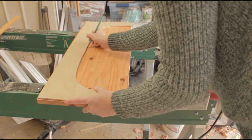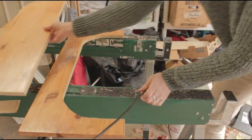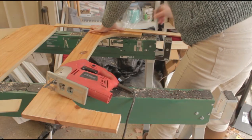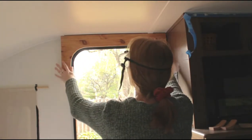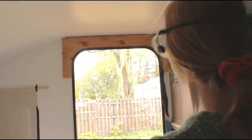Here I'm tracing the template, and then I cut it out with the jigsaw. I noticed it was a little too long, so I had to trim it with the jigsaw actually several times to get it to fit in. It finally fit after some light slams. Ta-da!